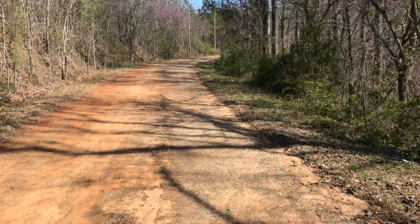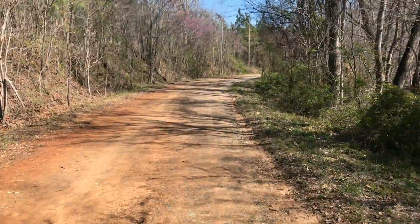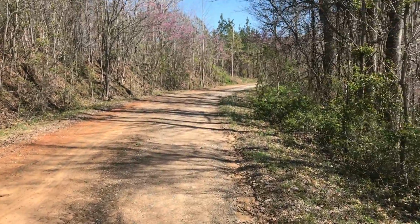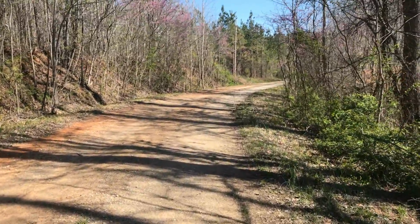Alright, so I started following that trail. It led me out to a power line opening, and I followed it back up to the main dirt road. So I'm gonna hit this road here and follow it down to the parking location on the Riverview Road side, and then head back down towards the river from there and see if we can't pick up any sign.